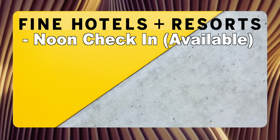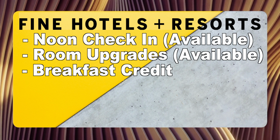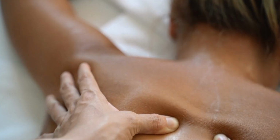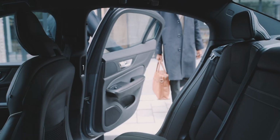So first, what are the benefits of booking through a Fine Hotels and Resorts program? First, just know you can only access the Fine Hotels and Resorts benefit through the American Express Platinum card or the American Express Centurion card. You get noon check-in if it's available. You get room upgrades if it's available. You also get a daily breakfast credit, free Wi-Fi, a guaranteed 4 p.m. late checkout, and a special amenity credit that can be used at spas.